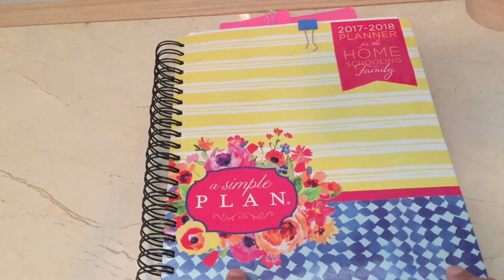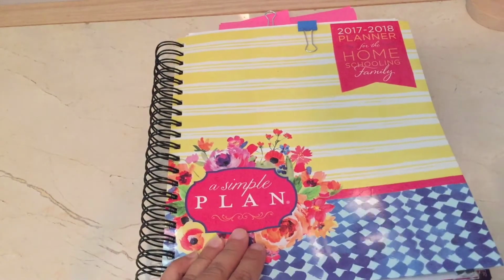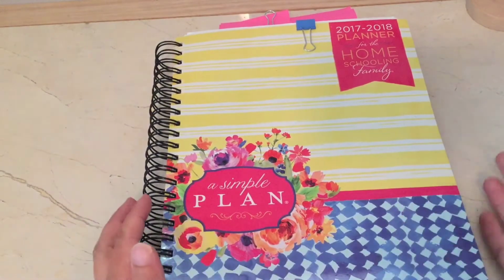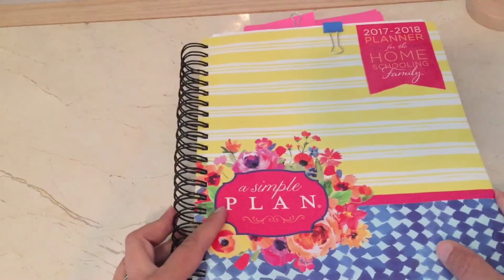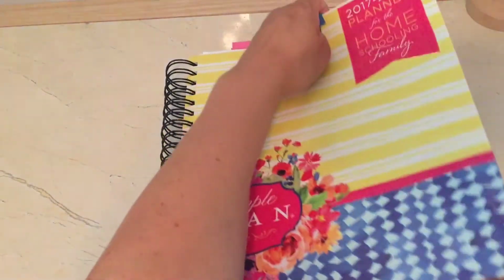I did a video on this planner when I first got it, just going through all the tabs and talking a little bit about what it's like. And now that I'm using it and I've pretty much done my entire school year in this, it is really fabulous. I really love it and it works wonderful for our family's needs. So I'm going to flip right over to my daughter's schedule for first grade.